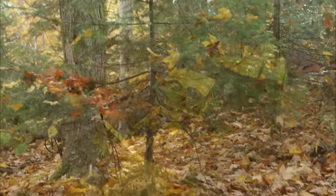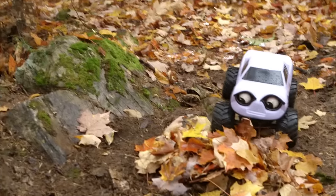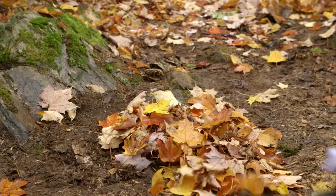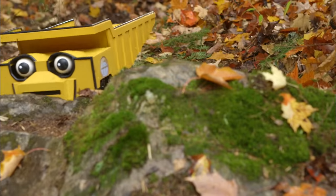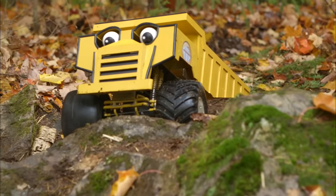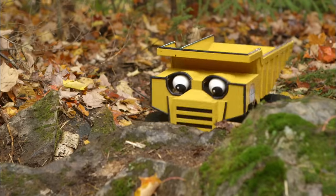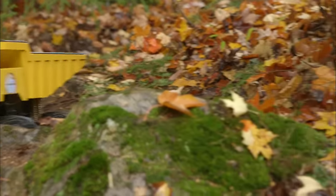Excuse me. Okay, let's see. What do we got? Oh, leaves? No, this won't work. Moving on. Hey, what's up here? Moss. That might... No, I don't think moss is going to solve the problem. No? Well, let's go see what's over here.